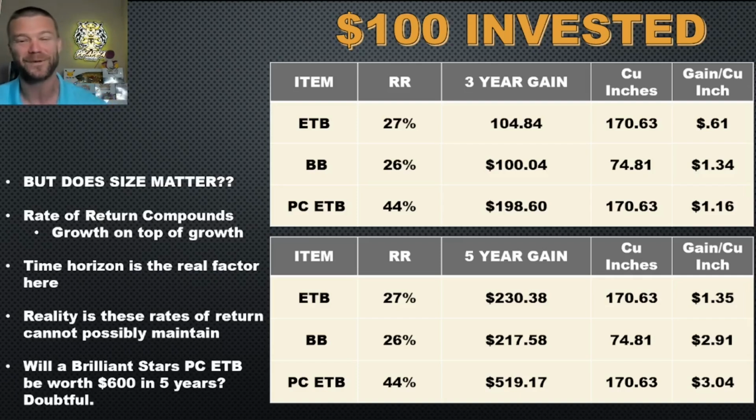This was eye-opening for me. I hope it's eye-opening for you. And then you look at the Pokemon Center exclusive ETBs. They actually take the win after 5 years, but that is all on if it maintains this 44% rate of return. For example, that would be saying that Brilliant Stars Pokemon Center Elite Trainer boxes are going to be worth $600 in 5 years. I don't think that's going to happen, okay?